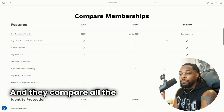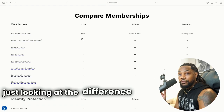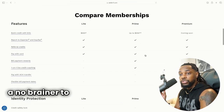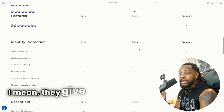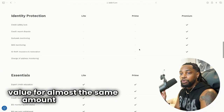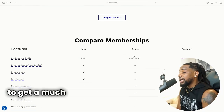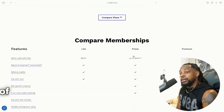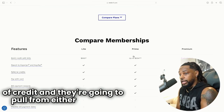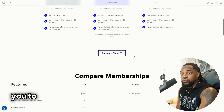And they compare all the features here. Premium is kind of irrelevant since it isn't out yet, but just looking at the difference in the Light and the Prime, I would say for the difference in price, it's kind of a no-brainer to just get the Prime. I mean, they give you way more value for almost the same amount per month. So if you're looking to get a much higher limit, especially if you're thinking of getting a credit card or some type of line of credit and they're going to pull from either Experian or Equifax, then this may be a strategic move for you to get this trade line.